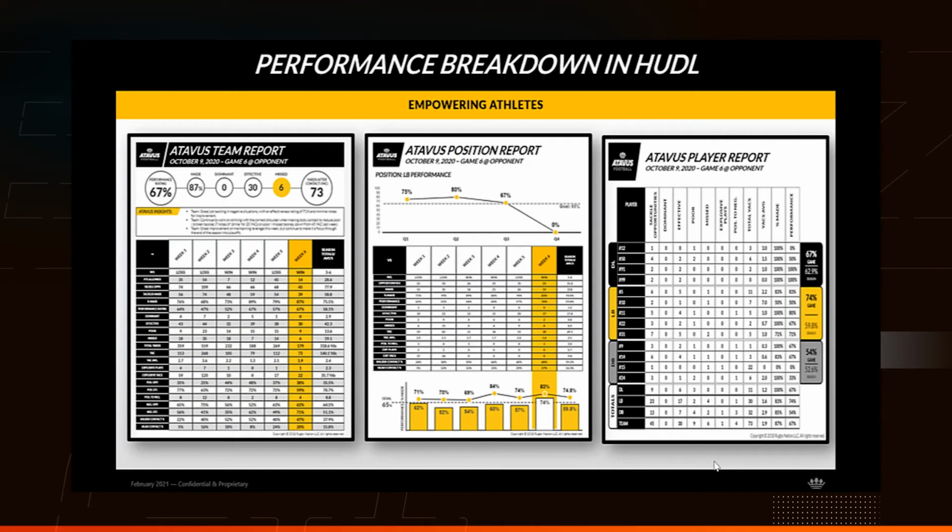So here's an example of the team reports that we offer in Tacklytics. On the left is a team report, in the middle we have our position report, and on the right we have our individual player report. On the left you can see highlighted in yellow the given game that the report is for, as well as all the data up to date for each game previously played.